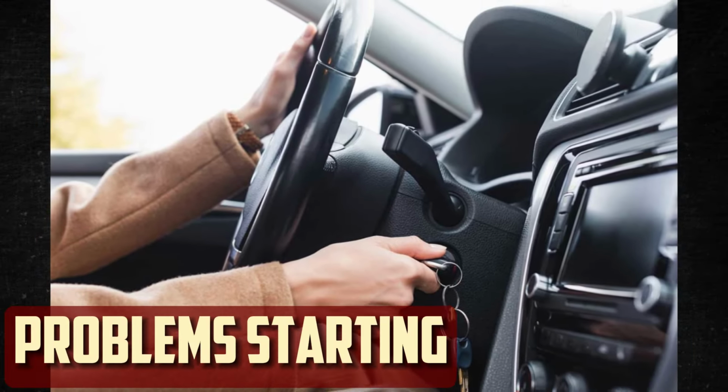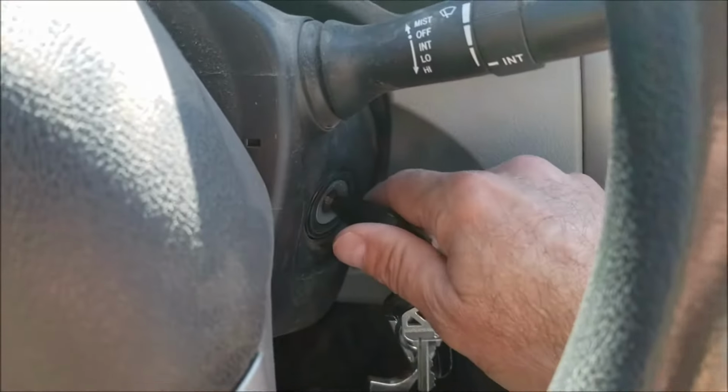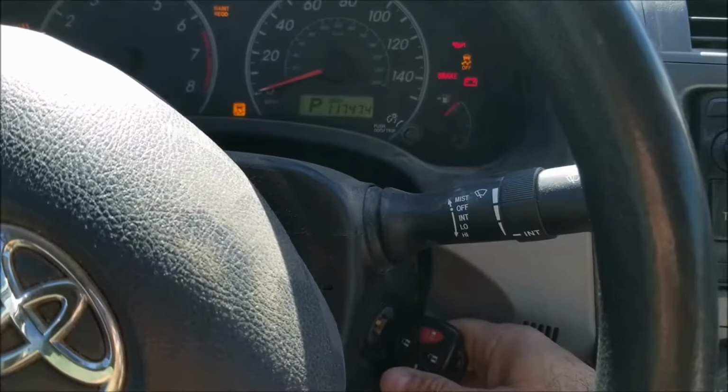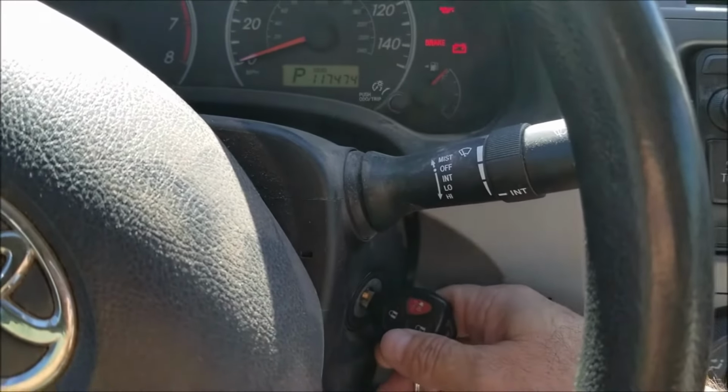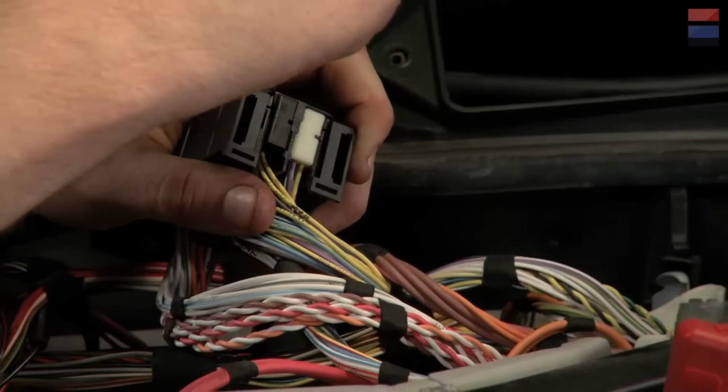Problems starting. You may not be able to start your car if your PCM issues become severe enough. It could be difficult to start, at the very least, particularly in colder weather. Before completely ruining your engine, you should have the PCM checked out if your car is having trouble starting. This is a pretty serious issue.